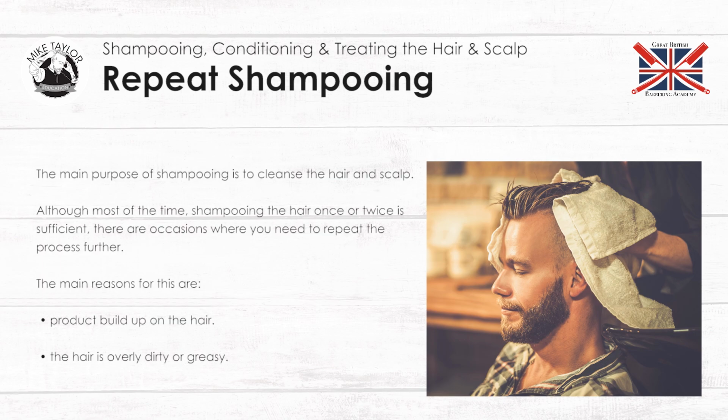Repeating the shampooing process. The main purpose of shampooing is to cleanse the hair and scalp. Although most of the time shampooing the hair once or twice is sufficient, there are some occasions where you may need to repeat the process further. The main reasons for this are if your client has a build-up of product on their hair, or if the hair is overly dirty or greasy.